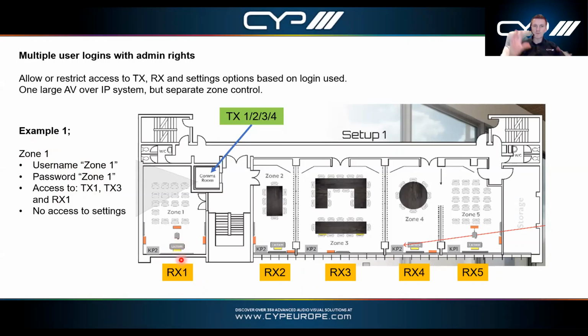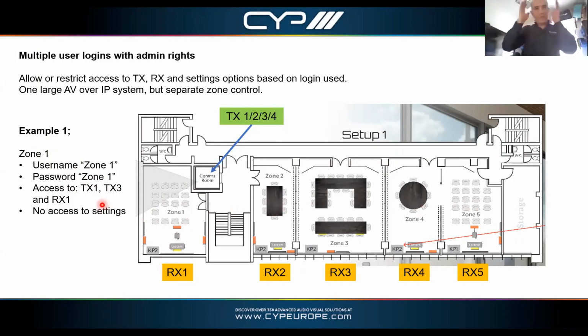Now, obviously, this is all part of a bigger AV over IP system, but whoever walks into this meeting room space only sees the selected transmitters and the selected receiver they're given access to. And that could be the same across all rooms. It's like you're breaking down one AV over IP system into separate sections for each room, and allowing, through the CS7's controller and user functionality, each room to pretty much feel like it's a separate install, but actually it's one big installation using one controller on one network switch. It's quite a cool function.